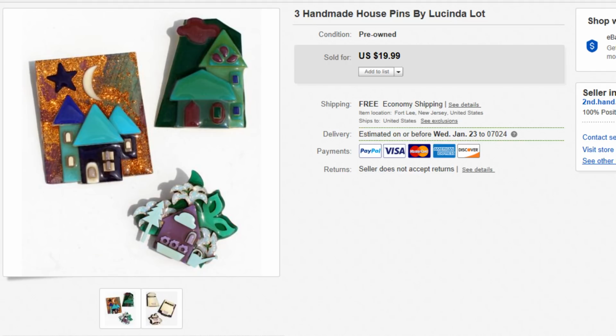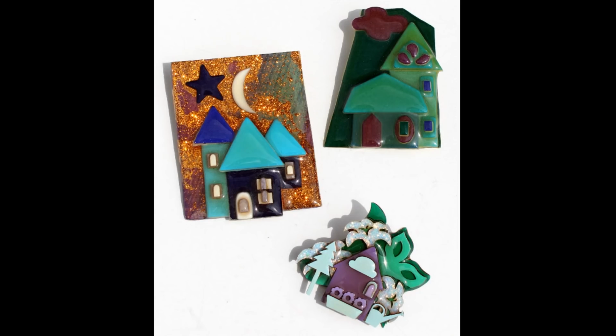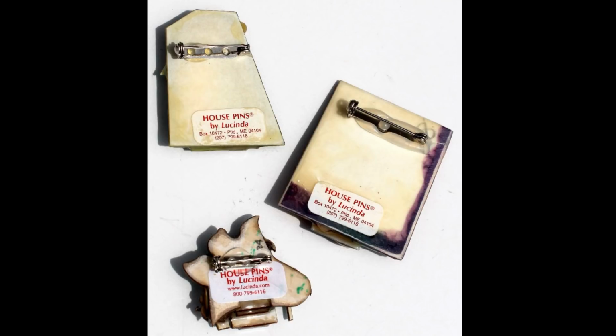They sold for $19.99, averaging a little less than $7 a pin, which is fine. That's why I say if you see these Lucinda house pins for about $1, $2 at most, pick them up, and then you can list them individually, but your best bet is to put them in lots of 3, and they'll sell easier and quicker, and you'll make more money because you won't have to pay for shipping.